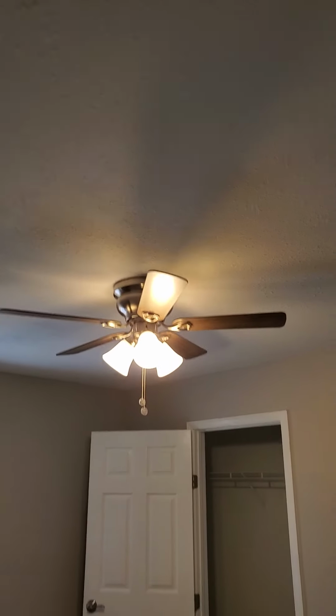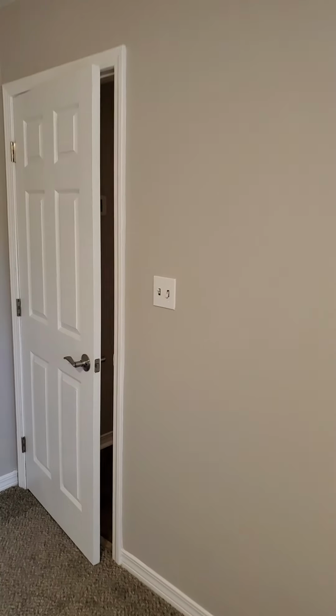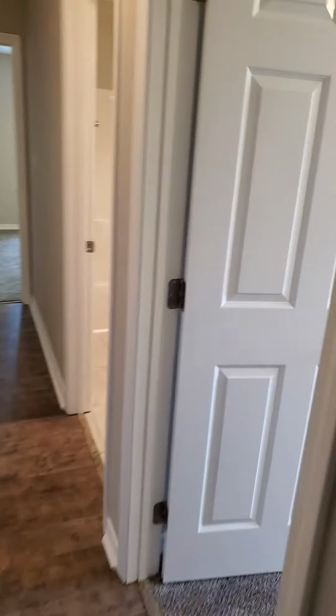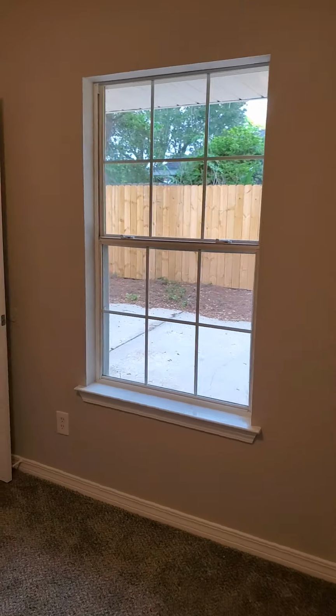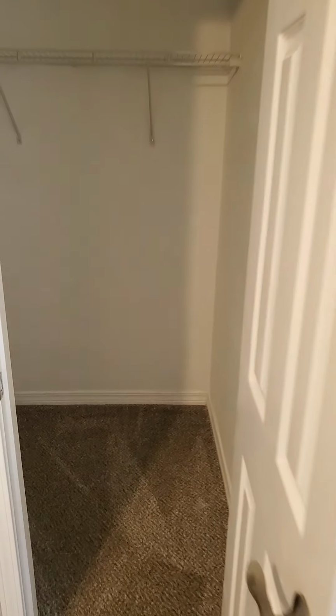And then they retextured the ceiling. And you've got a pretty good sized closet here. And then the view out this window is that car pad there. And then your thermostat's over here. Okay, side bedroom. This is the smallest bedroom, but it's still probably, I'd say 11 by 11. Again, the same view there of the car pad. And then this one has a walk-in closet.